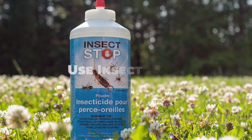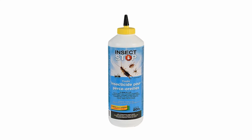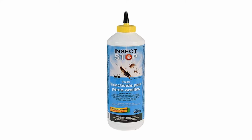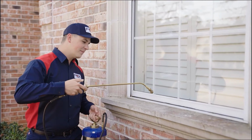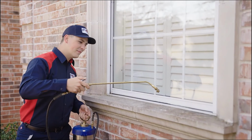Insecticides can be used as a last resort for severe earwig infestations. Apply insecticide products labeled for earwig control according to the manufacturer's instructions, focusing on areas where earwigs are most active.